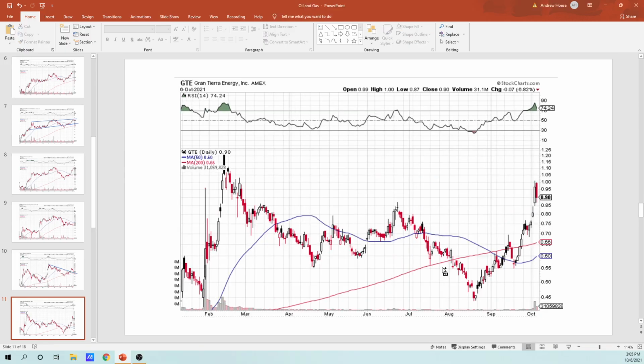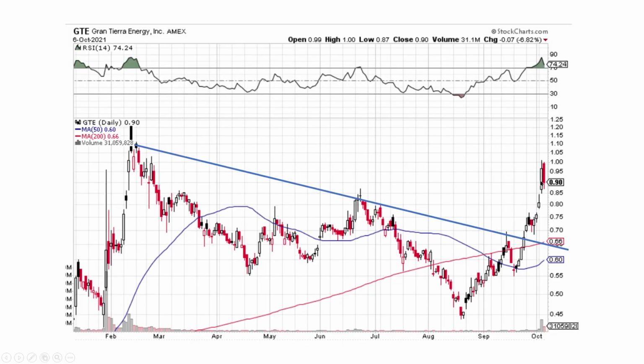Grand Tier Energy, let's throw this in here. It's been on a tear recently. We broke through this line there. That's your pattern. Broke to the upside, and maybe we pull back and rest a little bit before moving on up. But it looks good.